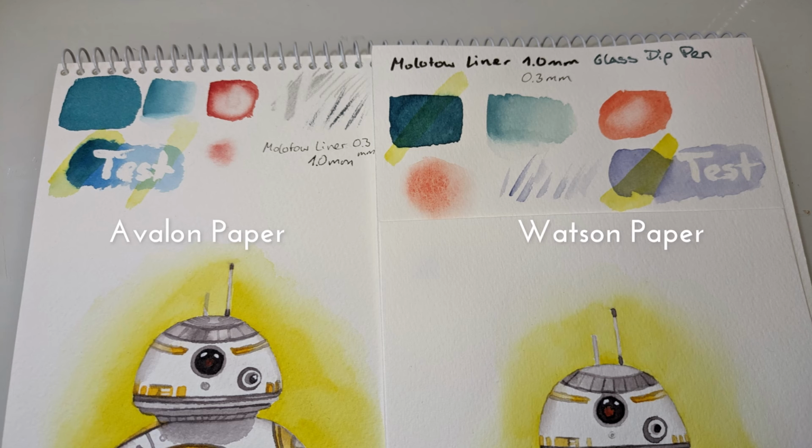I know I personally prefer the Watson paper, but some people will love the harder edges on the Avalon paper because it gives a very painterly effect. This really depends on personal preference and which techniques you like to use in your art.